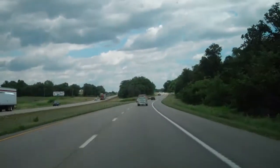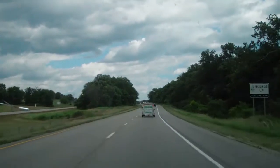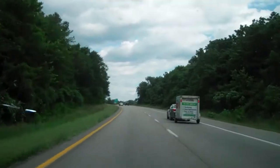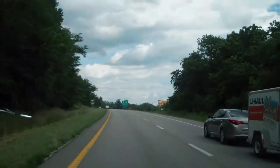Okay, we're on I-70 going east towards Kansas City, St. Louis. So here's what the scenery looks like on this part of the road. We're coming toward Bates City and Napoleon, exit 31.